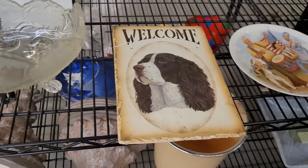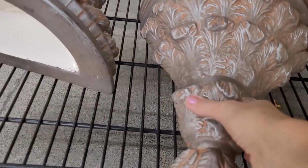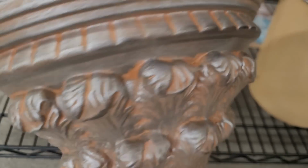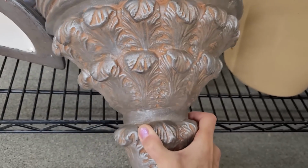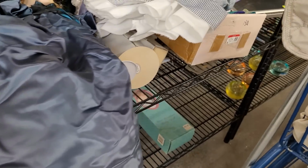Any other color but clear, I would definitely pick it up. Unfortunately, as I always say, clear just doesn't sell too well for me, and I have several in my inventory. These are interesting. They look like plant sconces, painted to look old. Quite fun, very heavy, so not something I would want to ship, and just not the right fit for my booth, so I'm going to leave those for somebody else.